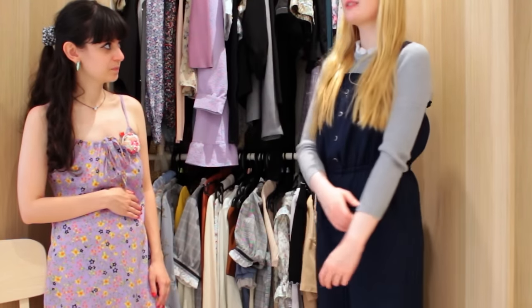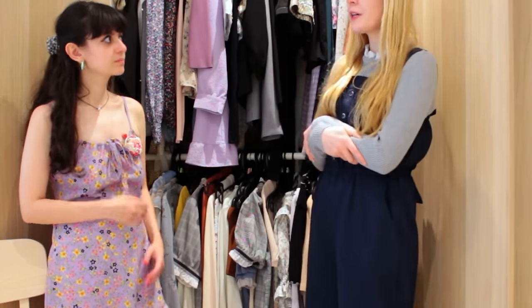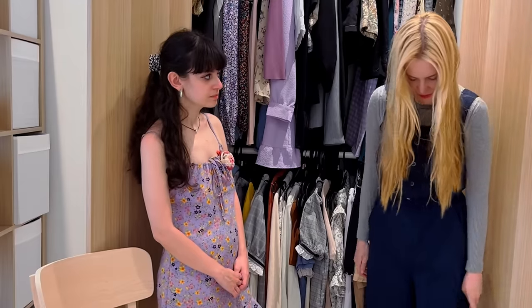Yeah. I can really see myself wearing it to work in the winter. It's the perfect amount, kind of warm and cozy. Yeah. It's very breathable.